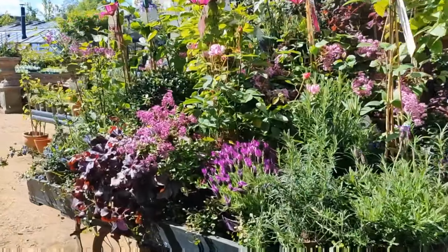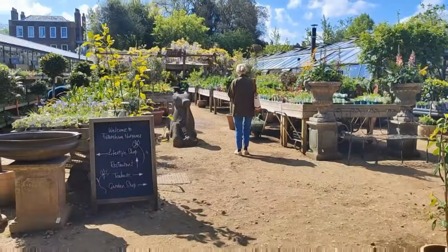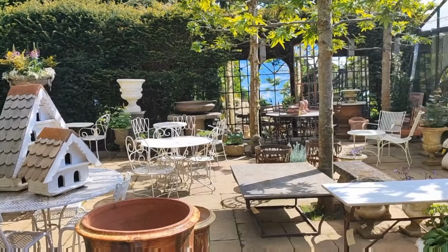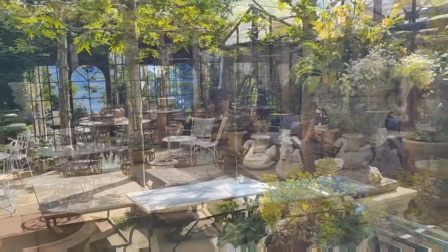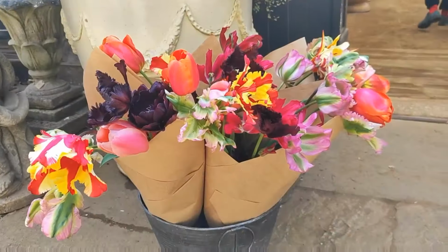Kempton was great this morning, and now we've come to Petersham Nurseries for a bit of a mooch around and some lunch, so let's go and have a look. If you're not familiar with Petersham Nurseries, you're in for a treat. It's a really fabulous destination and it's got quite a pull. It's a garden nursery, lifestyle store, and of course there's a restaurant and cafe too. You can spend hours just mooching around.